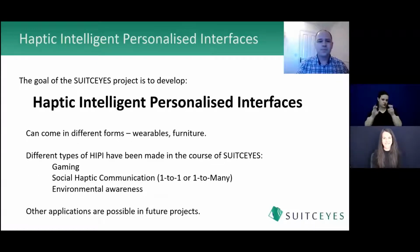So, a HIPPI is a haptic intelligent personalized interface. It is something that is adaptable, that can take information from the environment and communicate that information at the user's request through the medium of touch. It's important to emphasize that these can come in different forms, and actually you're going to meet several different forms of HIPPI today, because we've developed several for different purposes in the course of the Suitcase project.